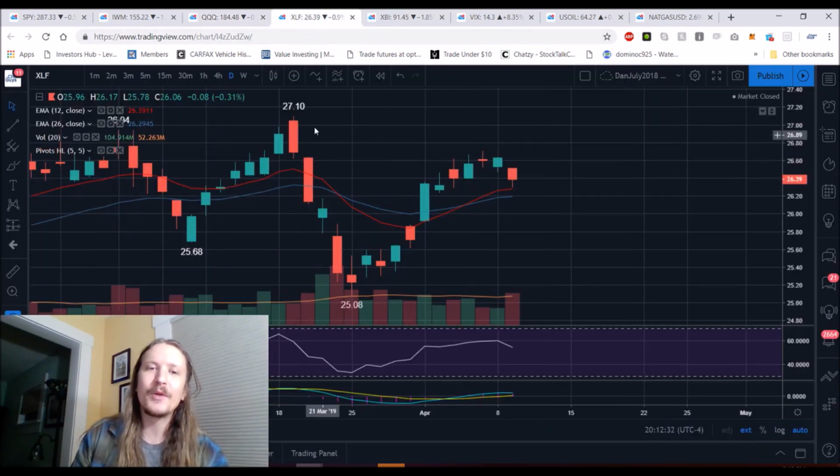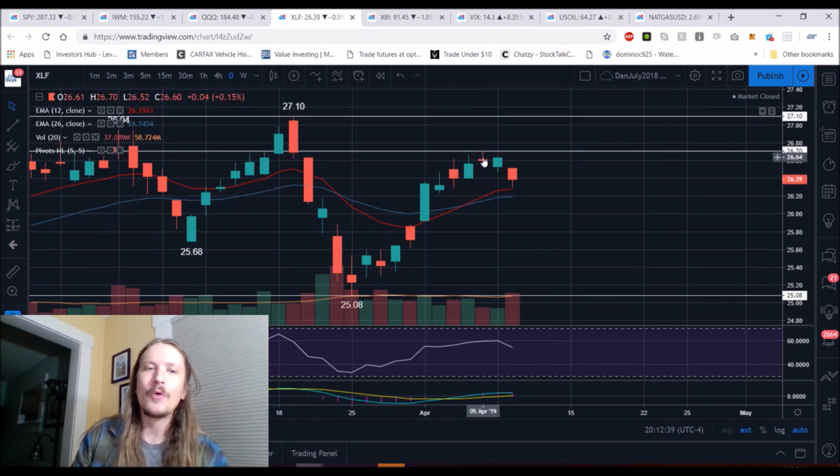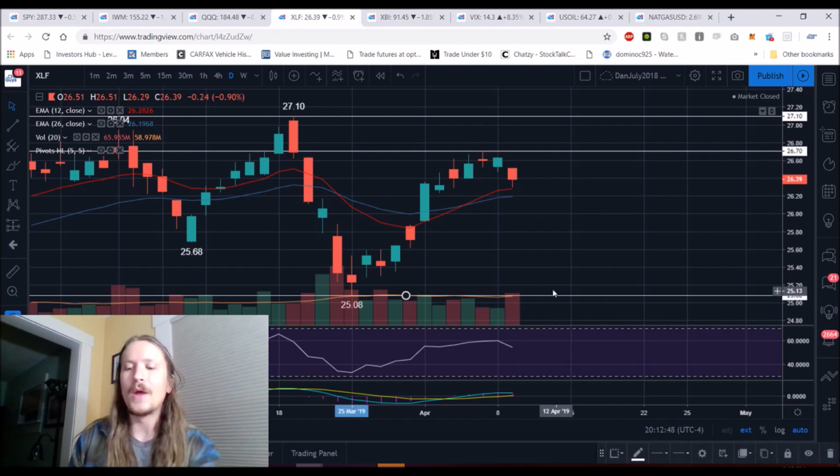XLF finally started pulling back. We've been waiting for this daily lower high compared to 27.10 for a few days at this point, and a lower high is clearly set at 26.70. Bulls still trying to pull off a little bull flag, but they better start showing up in the near term tomorrow if they want this to be a daily bull flag.